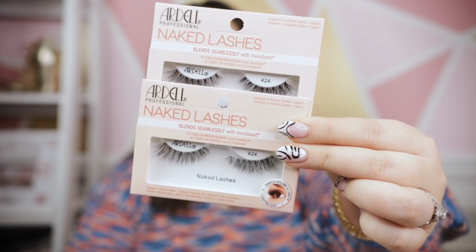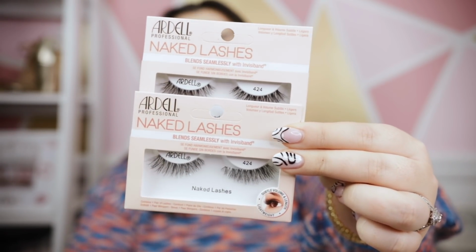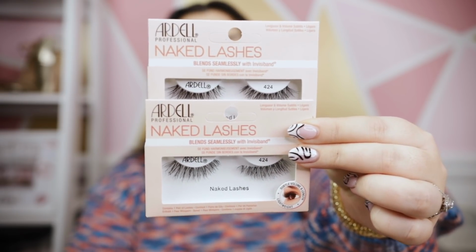It just literally makes your makeup look so different, and I found some that look really similar to my previous lash extensions. These look so natural. I love them. They're really easy to apply. So these are the Ardell Naked Lashes in the number 424. These have that Invisiband, so it's a clear band rather than black, which makes it blend really naturally. And just something about these, like I said, is a very natural look. When I apply these with any makeup look, they look beautiful, and they just kind of look like my lashes but better, which is exactly what I was looking for.